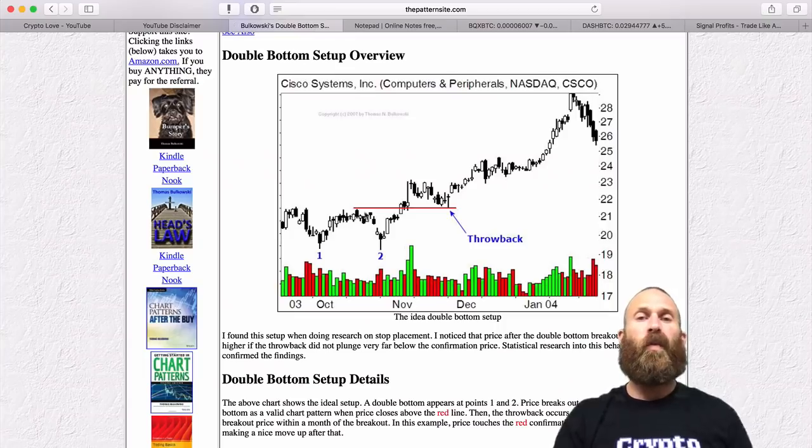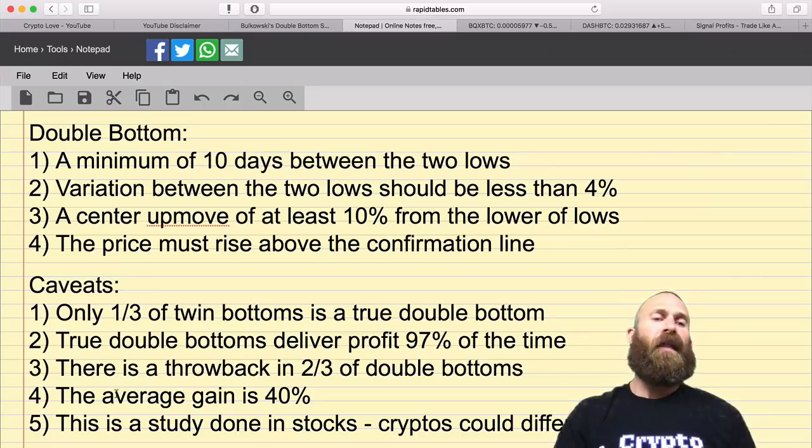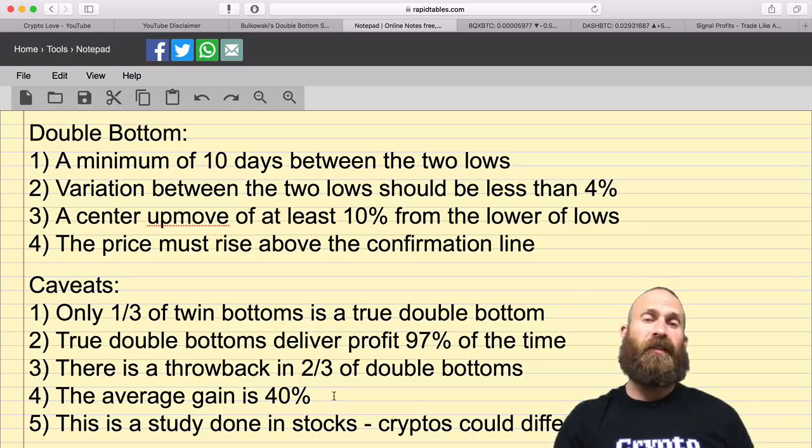So, once you buy it and you see the price go up and then start coming down, don't lose your shit, okay? There's a good chance that it's just a little throwback and then it'll go back up. In over 66% of cases, there is a throwback before it goes back up. So don't lose your shit if it starts coming back down. The average gain is 40%.